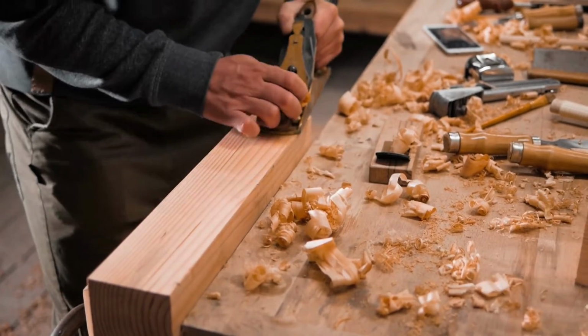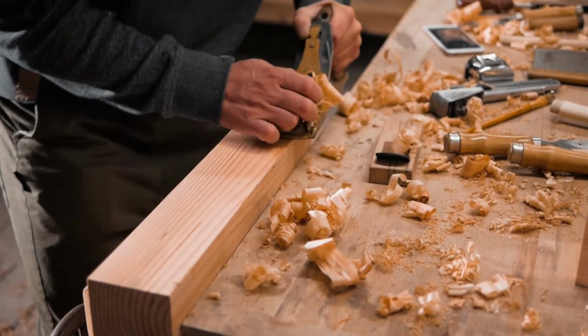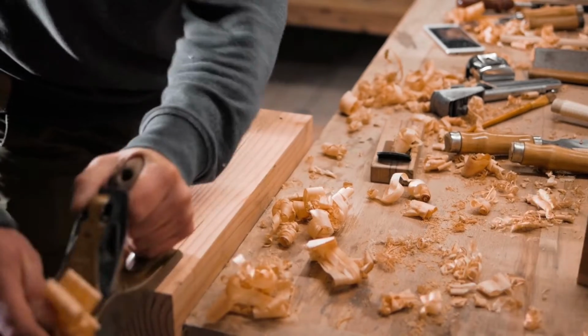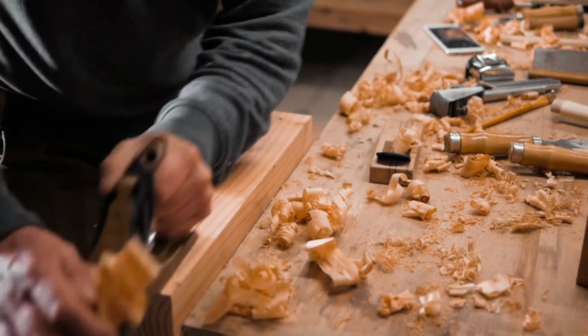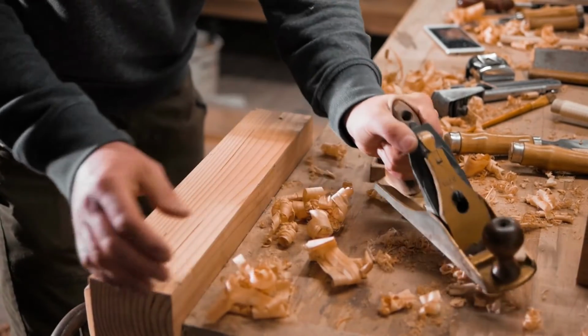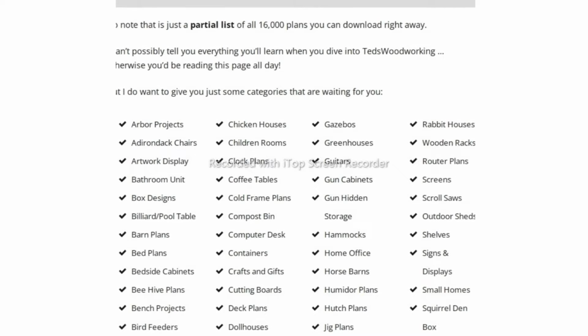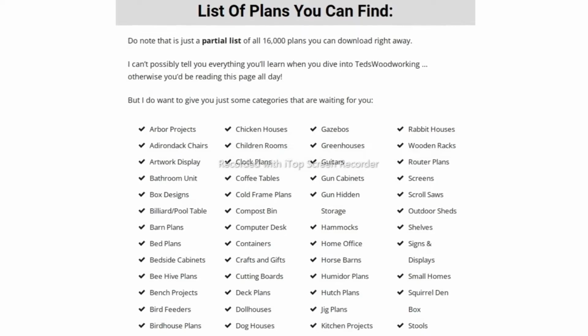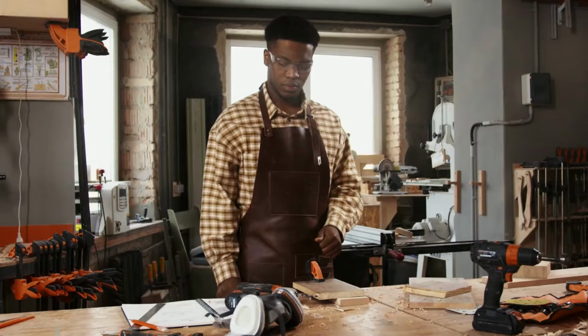Now I will introduce you to the product. Imagine building any project you can dream of easily, quickly and hassle-free. What if I told you that you could get your hands on 16,000 woodworking projects, with already done-for-you plans with step-by-step blueprints that let you build stunning, professional woodworking projects?